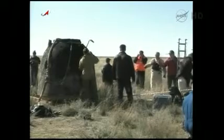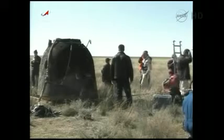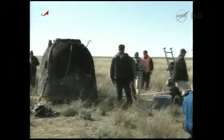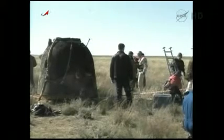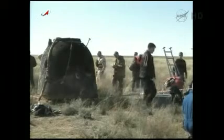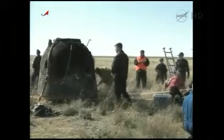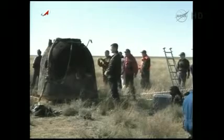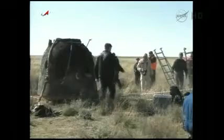Your RKK Energia crews will continue safing and processing the vehicle following its successful descent through the Earth's atmosphere. You see the outer shell definitely exposed to some pretty high heat, temperatures rising as high as 2,500 degrees Fahrenheit during the peak portions of heating during that entry through the Earth's atmosphere. The heat shield on the bottom of the spacecraft absorbed the brunt of that, being jettisoned after parachute deployment, though.